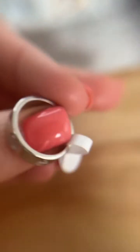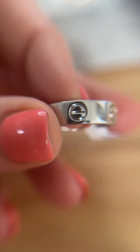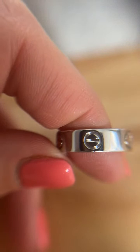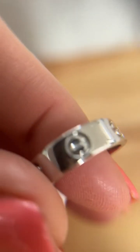So this one, the quality of the marks. So Rachel, this one is ASC 1823, and this is an authentic white gold, thicker band, as asked for, love ring. If you look at the quality of the individual little screw heads, it's really, really good, really crisp and clean. The signature, I'm going to walk you through the signature if we can see it.